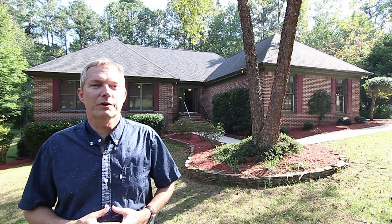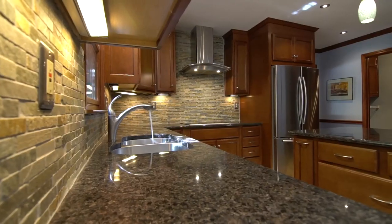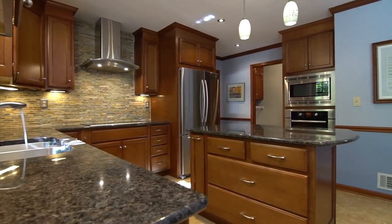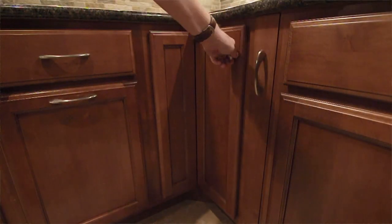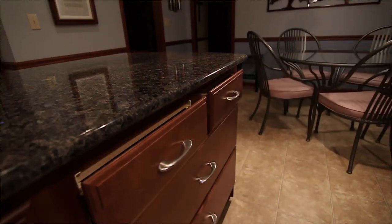Some of the significant upgrades include beautiful hickory hardwood floors, and only about 4 years ago, my sellers invested over $23,000 in a fantastic kitchen update with granite countertops, tile backsplash, high-end Bosch appliances, and very custom cabinetry, including Lazy Susan corners, spice rack pullouts, and drawers with organized inserts and soft close function.